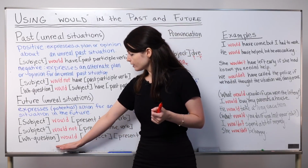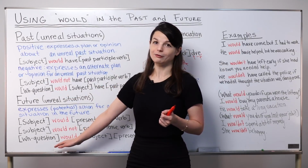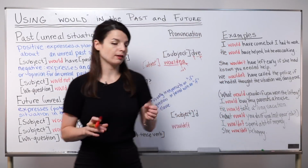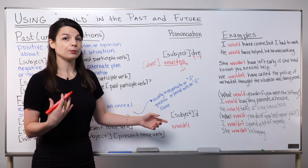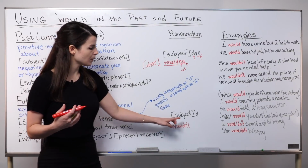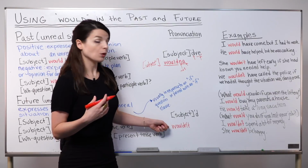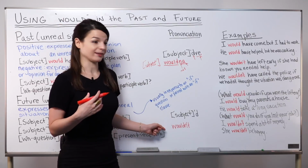Then, when we're making questions, we follow a similar pattern. We use our WH question, who, what, where, when, why, how, plus would, plus our subject, and again, a present tense verb. So, as we did over here with the past form, let's look at the pronunciation points here. This is a little bit simpler. When we use a positive statement, we can use the subject plus this apostrophe D. So, I'd, he'd, she'd, we'd. When we use the negative form, we use wouldn't. I wouldn't, he wouldn't, she wouldn't. So, there are only these two to consider.